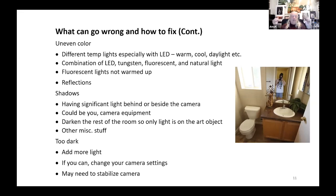You also have problems with shadows. If you're actually taking an art photo, you want the shadows, but when you're taking a look at stuff for display, you don't necessarily want to have them. And once again, darken the rest of the room so that you can tell with only the lights that you have shining on what you're trying to take a picture of, so that you can tell what's going on. If it's too dark, add more light. Change your camera settings. My iPhone does a really good job of setting all of that up automatically.